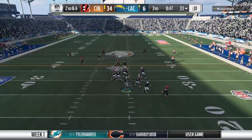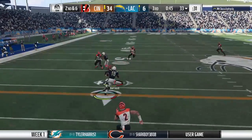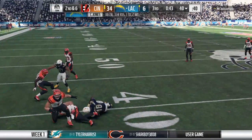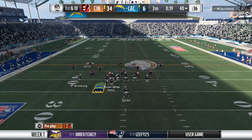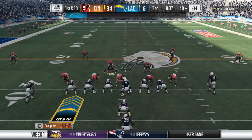Yeah, those are the unsung kind of runs. They don't fill up the stat sheet, but they do set you up in good position on second down. And he'll bring it up here to right at the 40-yard line. It's an 8-yard pickup and leads to a new set of downs.